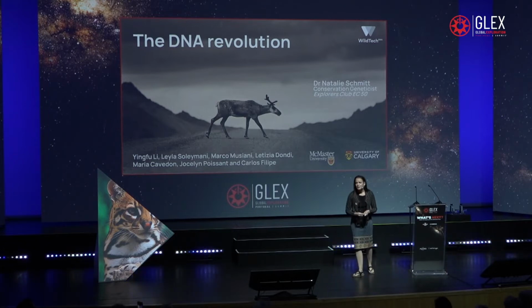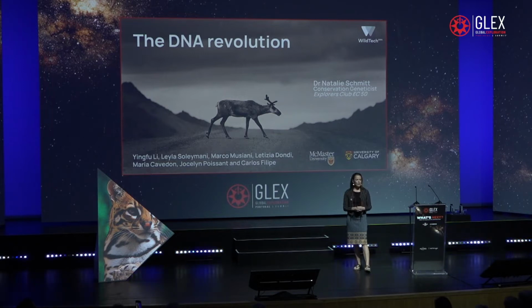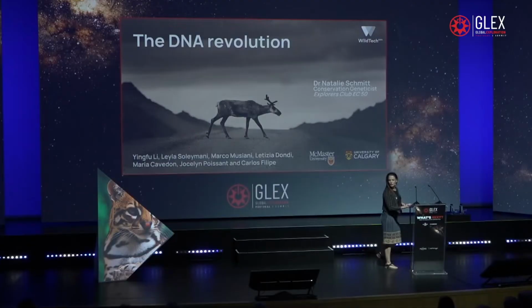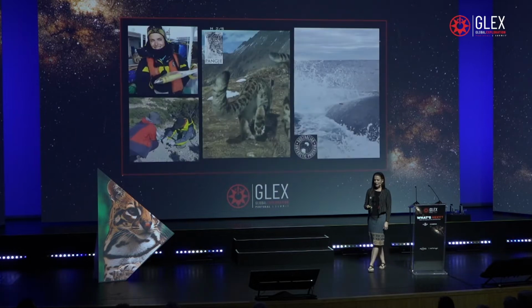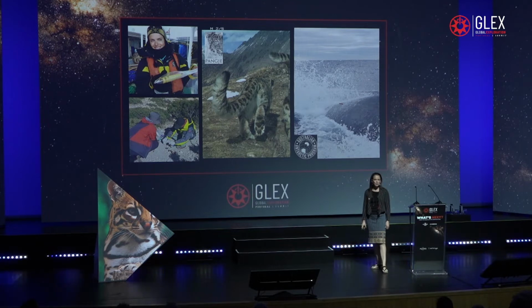Genetic tools are basically DNA sequences that are unique to an individual, a population, a species, and they can help us learn a lot about plants and animals from the remains that they leave behind. So skin, bone, hair, fecal samples, etc. There we go. So I study Antarctic blue whales and snow leopards.